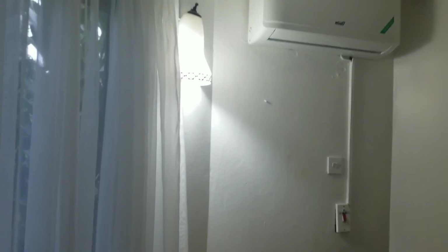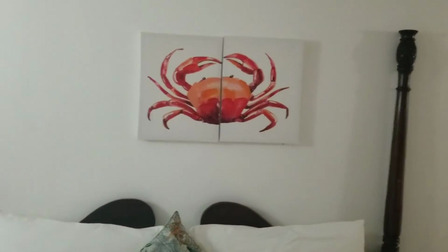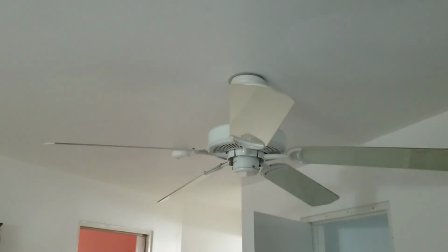So guys, this is a suite. Yes, this is a suite. The room that I just showed you before, it's a loft. So this have AC. Look at this beautiful crab painting. You know, I love it so much. You're in Negril. Fits right for the beach. Look at the ceiling fan. Look in the mirror.